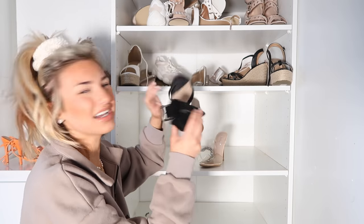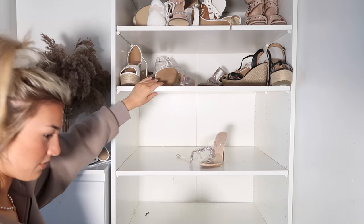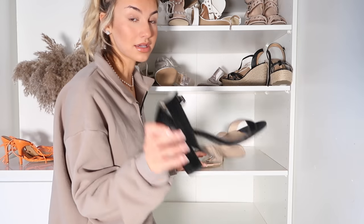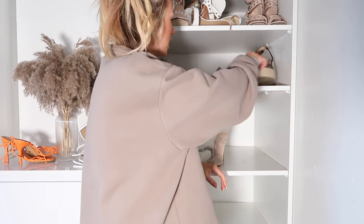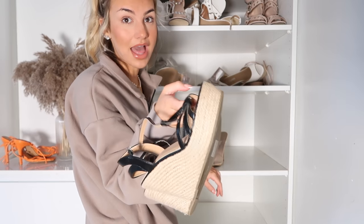These, they're good for like a backup pair of shoes, but I don't really like them that much. I've always worn them on nights out since I was like 18. And I'm now 21, so they've been through a lot. These, I'm just gonna get rid of. I've never, ever, ever worn them.